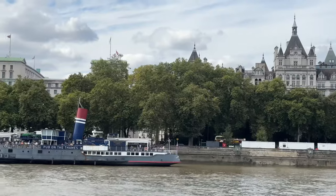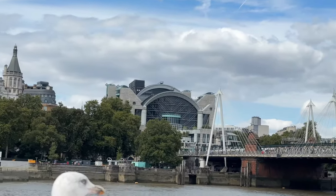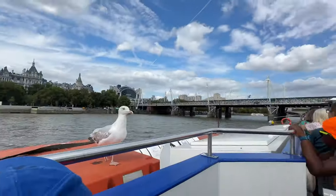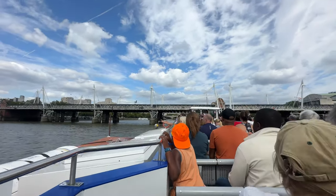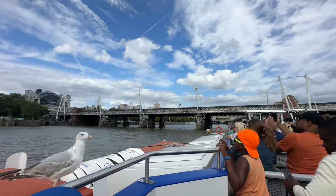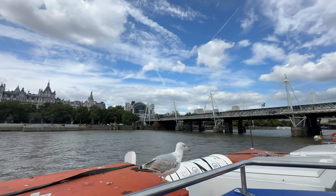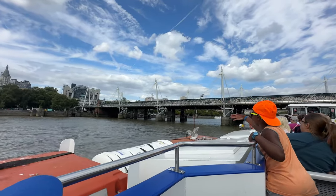Now, on the way down to Tower, we're going to go under several bridges. This first bridge we're going to go under is Charing Cross Railway Bridge. It's flanked by the Golden Jubilee Walkways. If you look to the left, that's Charing Cross Station on your left-hand side. It was designed to look like a steam train. Personally, I think it looks more like a jukebox myself, but there we are.